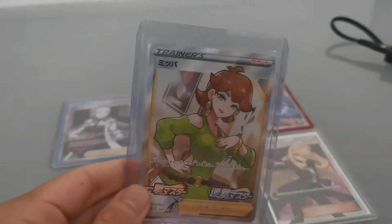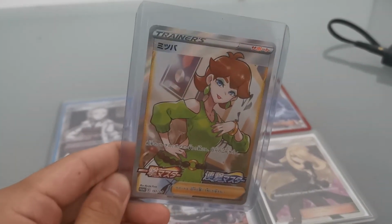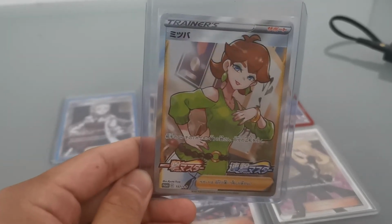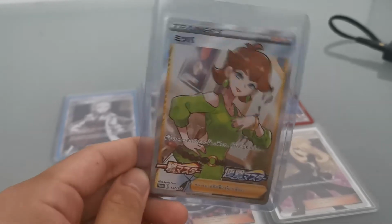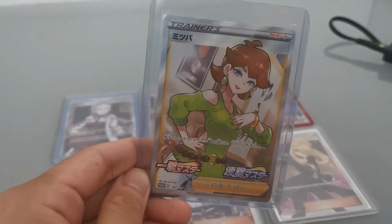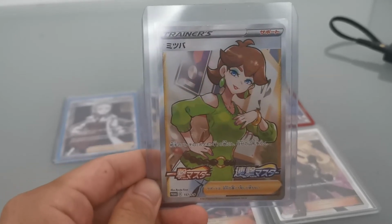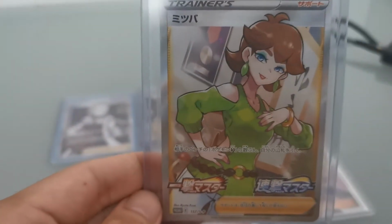Coming in number 6 is Mama Mitsuba. This is absolutely new at the time I'm filming this. I got this for 120 ringgits, although people are selling them for like 100. Once again, this is one that I thought I wasn't gonna win, but apparently 120 is as far as what this card is worth at the moment.